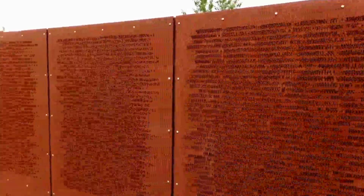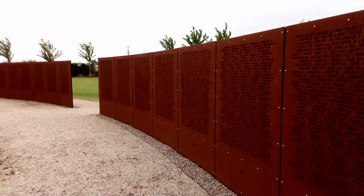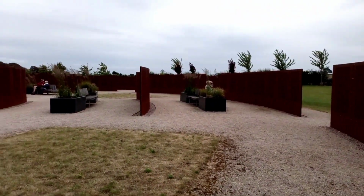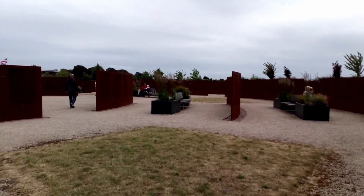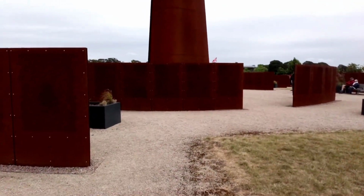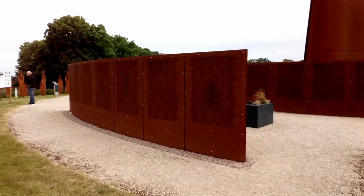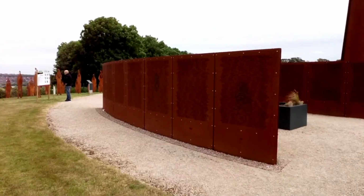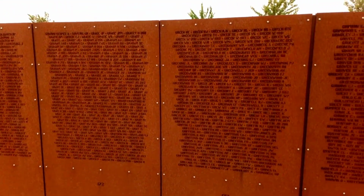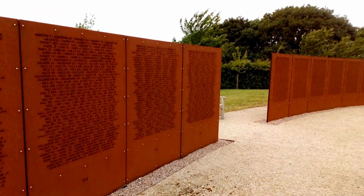It's astonishing, there are just innumerable names here, there are thousands. I gather being a bomber crew was one of the worst things to be if you wanted to survive. So these are just the G's, and over there the H's.